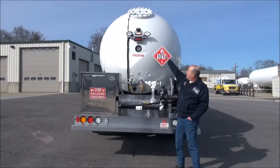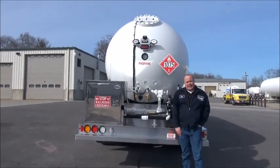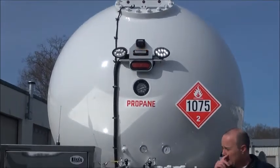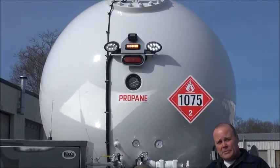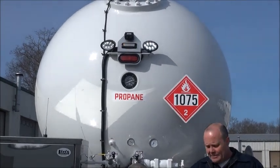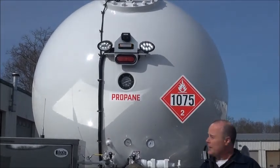Up top, you'll see in the very center of that bracket, that's the camera for the backup camera that was mounted over on the passenger side. You put it in reverse, comes on automatically. Really nice, as I was saying, because it completely eliminates the blind spot right behind the truck here.